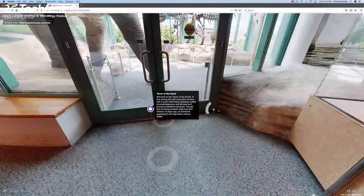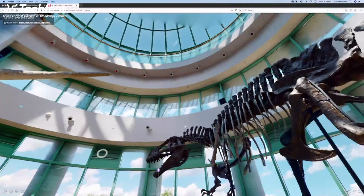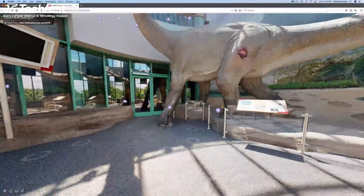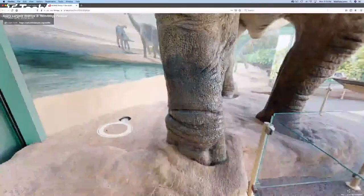You can just basically walk around and look around. You can look up, look all the way around. And you can click on these hot spots and get lots of information. And you can just do whatever you want to do. You can just look around and it's really cool. You can just walk around our museum just as you want. You can even kind of go off the beaten trail here.